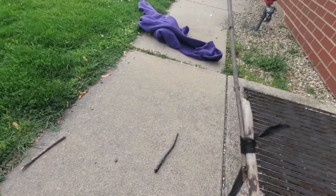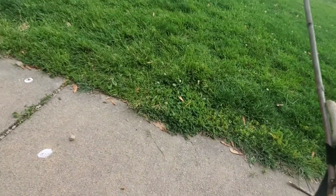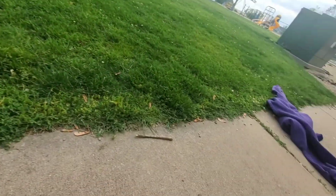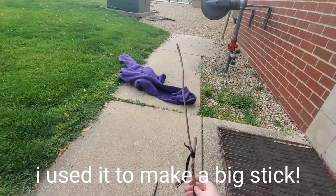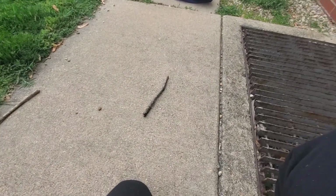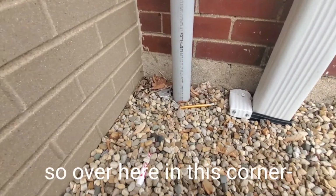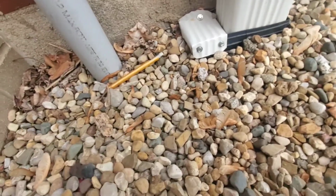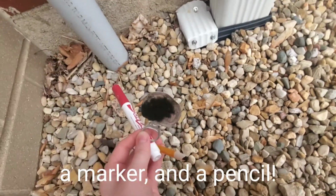So, I found this string on the ground. It was like right over there. And I use it to make a big stick. Now we need like a scooping thing. I don't know how I'm gonna make that. So over here in this corner, I found a bottle cap, a marker, and a pencil.